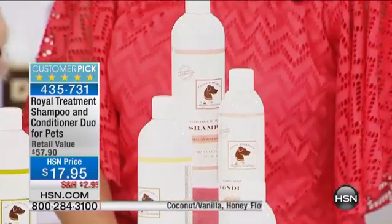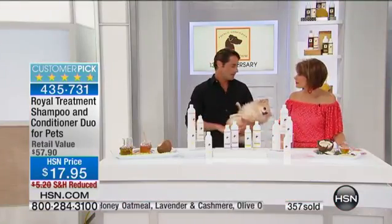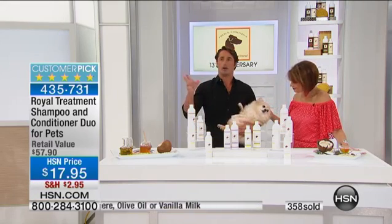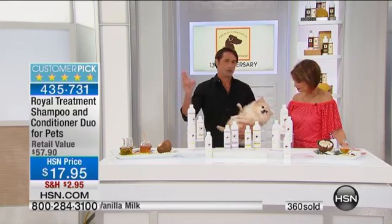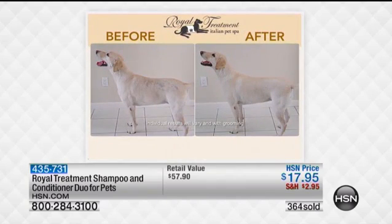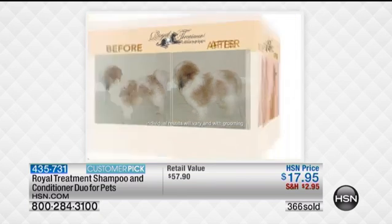Besides all these natural ingredients, besides the pH being properly balanced, besides it being tearless, besides the fact that it can be used with flea and tick products, I want to show you right now some before and afters so you can see what happens just after one bath. And this is no trick photography. You can see that the fur becomes brighter because it's cleaner. What happens when that fur pops like that? It means that the skin underneath it is healthy.